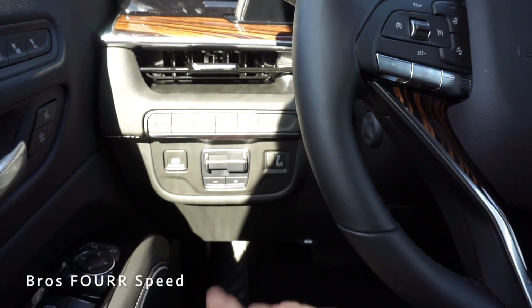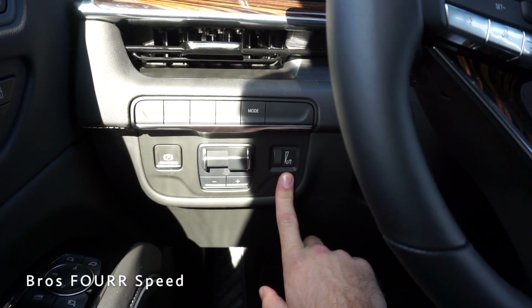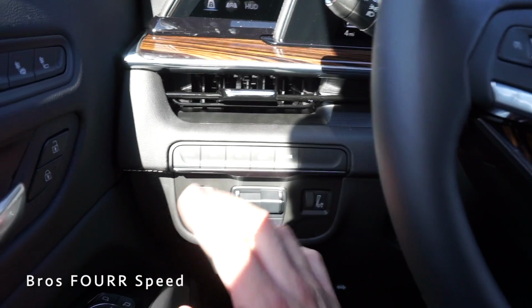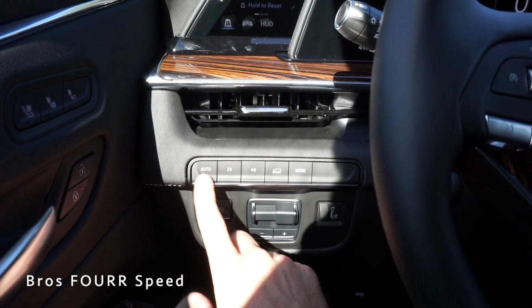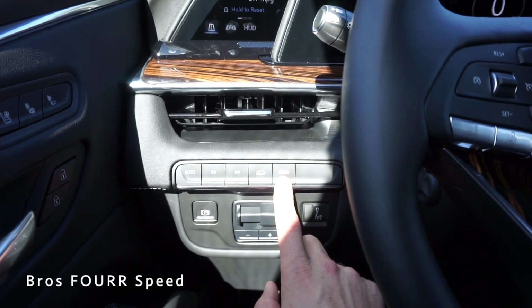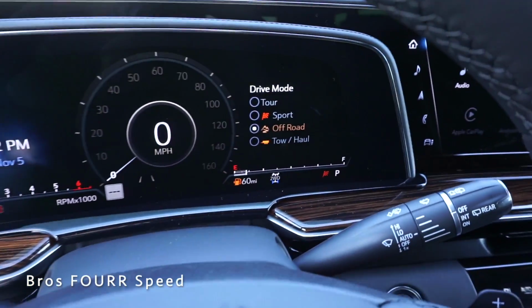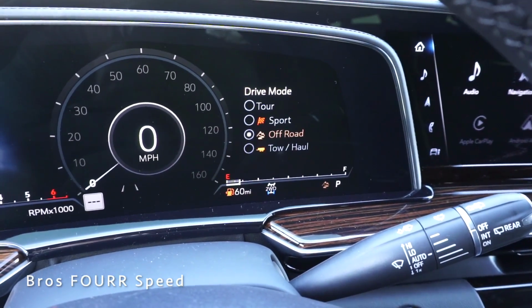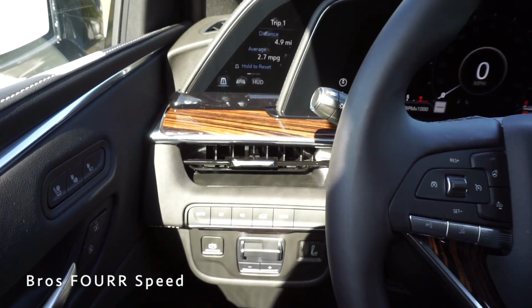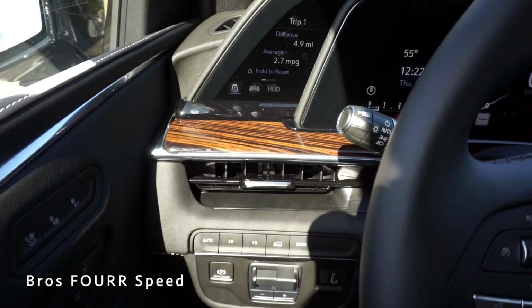And then making our way to the left side of the steering wheel, you'll see a dimmer switch for the gauges, along with a trailer braking system and the electronic parking brake. And then just above that, you have modes for your two-wheel drive, 4 high and 4 low, along with an off-road mode. And then clicking the far right button, you have different driving modes to go through, from Tour, Sport, Off-road, and a tow and haul mode. And then right above those controls, you'll see one air vent along with some more wood trim.